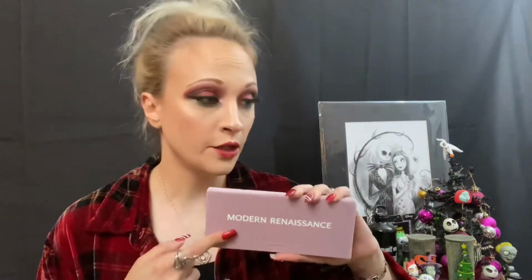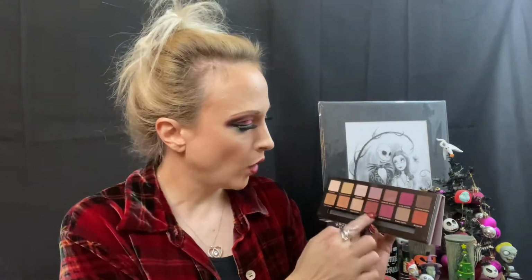Okay, so at number 12 is my first ABH palette. This is Modern Renaissance, and I should put the disclaimer, I don't dislike any of these. If I did, they wouldn't be in my collection. I have almost decluttered this, and I did decide to keep it. It's a classic. I do use it occasionally. I use it more in the fall than anything else, and I do still reach for kind of this quadrant in here. I like pinks and purples, mauves. So that tends to be what I do with it more, or I'll do like an orangey look.